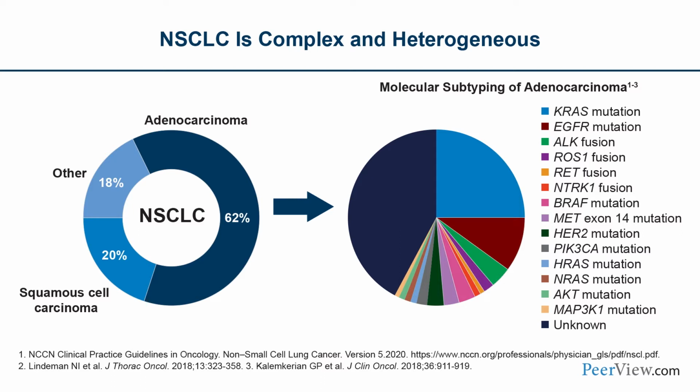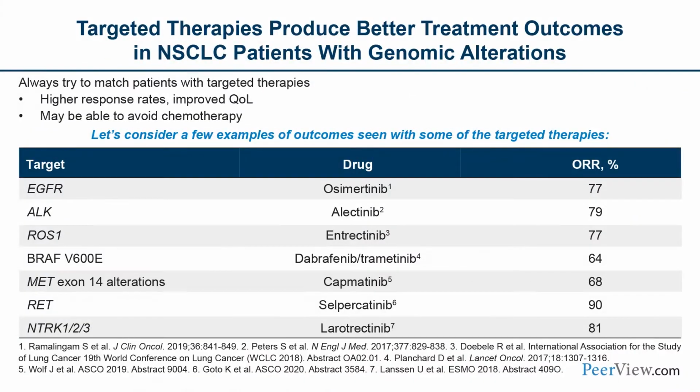Now on the right side, we see the heterogeneity of the disease, and this is really stratified by genomics. So KRAS mutations, EGFR mutations, ALK fusions, and so on down the list. As more and more gets discovered and as more targeted therapies become available, this pie gets sliced into smaller and smaller pieces for really more focused therapy. And I think the really interesting thing is we know that treatments aimed at these targets produce better treatment outcomes. We're always trying to match the patients to the right targeted therapy. We think if we do that, there's higher response rates and improved quality of life. And we may be able to avoid chemotherapy for a while, at least, for many of these patients.